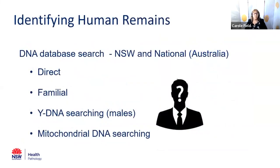So in New South Wales, we have a state and a national database, and the autosomal DNA profiles from the unidentified remains are uploaded to both. Now, if you are dealing with historic human remains, when you upload that autosomal DNA profile onto the database, if you don't get a direct match immediately, well, you're not going to get one in the future. So the only options you have is familial searching using autosomal DNA or searching with a lineage marker, such as mitochondrial or Y.